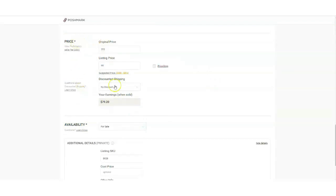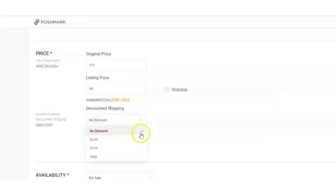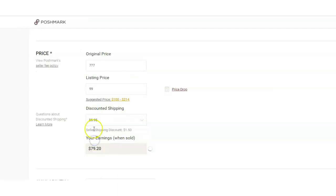Here in the price section, the first part is to add an original price. So what is the item worth? What does it retail for? Below that, you put your listing price, and just recently they've added this discounted shipping portion as well. When you click on this arrow, you'll have several options. You can give buyers no discount. If you click on the $5.95, that means that buyers will pay $5.95 shipping and you pay $1.50 as it says down here. This $1.50 will come out of your earnings when your item sells.